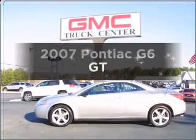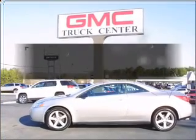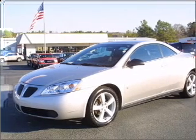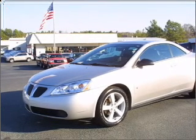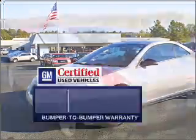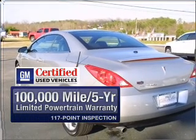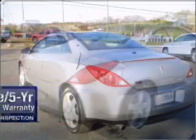Scanning the 2007 Pontiac G6. If you're looking for an automobile with great attributes, look no further. With a solid six-cylinder engine connected to a smooth shifting automatic transmission. In addition, GM Certified comes with a 100,000-mile powertrain limited warranty and a vehicle history report on this automobile.